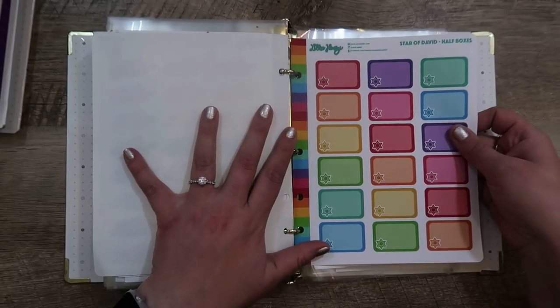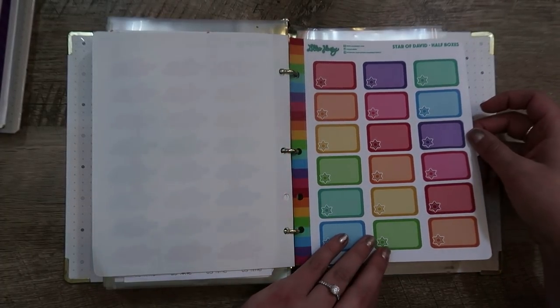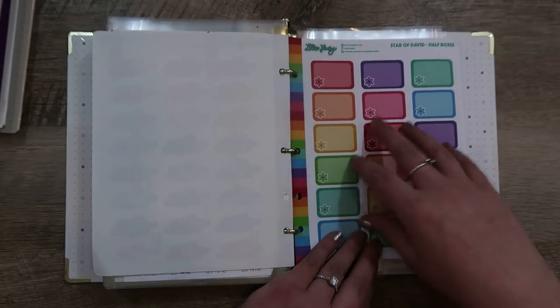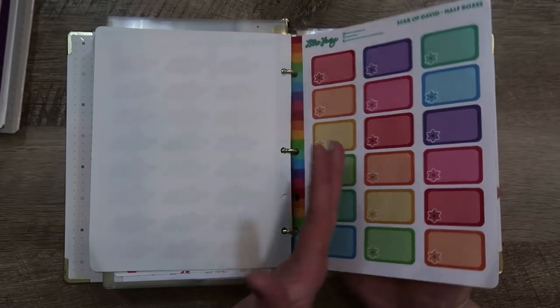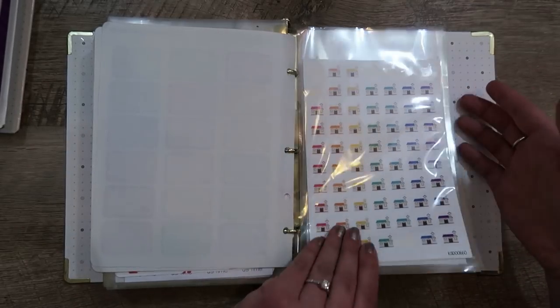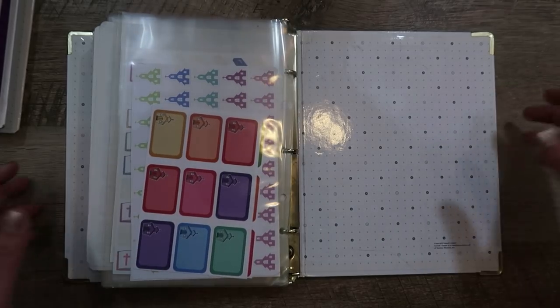I put the Jewish star stickers in here because if I'm doing something Jewish related, it's mostly a date night. Like if we're going to a party at the JCC or whatever. And then it's kind of a transition into the religion stickers. So I've got little churches and Bibles, Bible study, little churches.